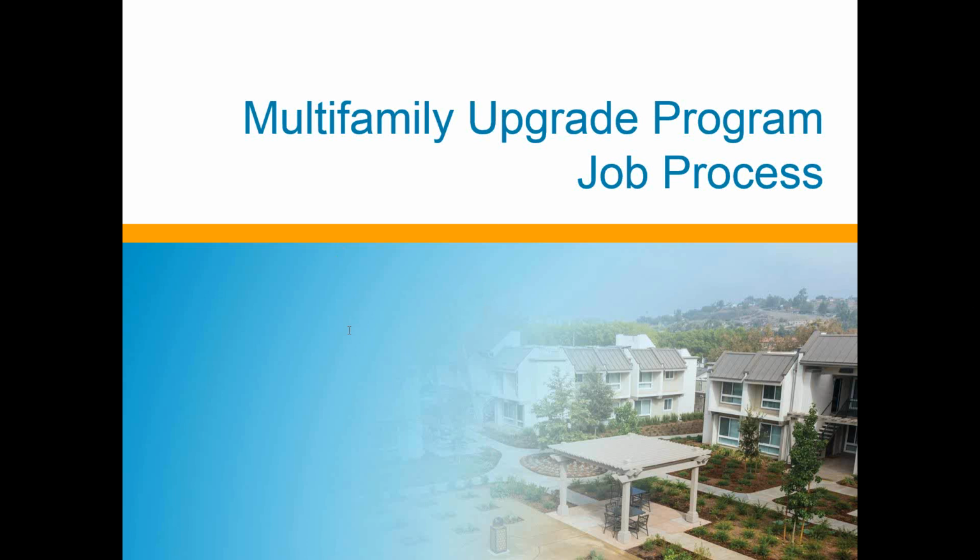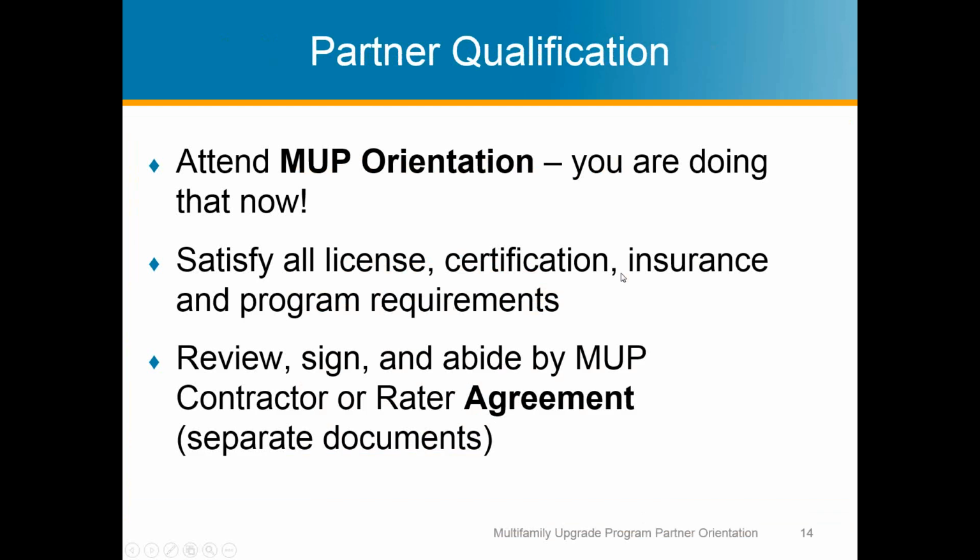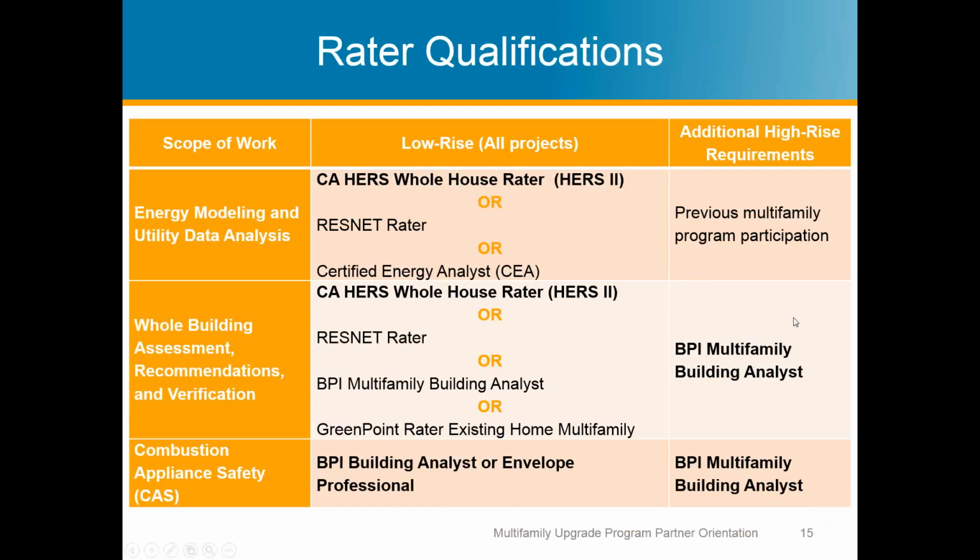So there was a question that came in about CAS testing. BPI single family, or must it be a MFBA? So for CAS, let me go back to that slide. If you're doing a low-rise property, and I should clarify that a low-rise is 3 stories or less, and a high-rise is 4 stories or greater, the BPI building analyst is sufficient. But if you're performing CAS testing on a high-rise building, which has more commonly large, complicated central systems, then we require the MFBA.